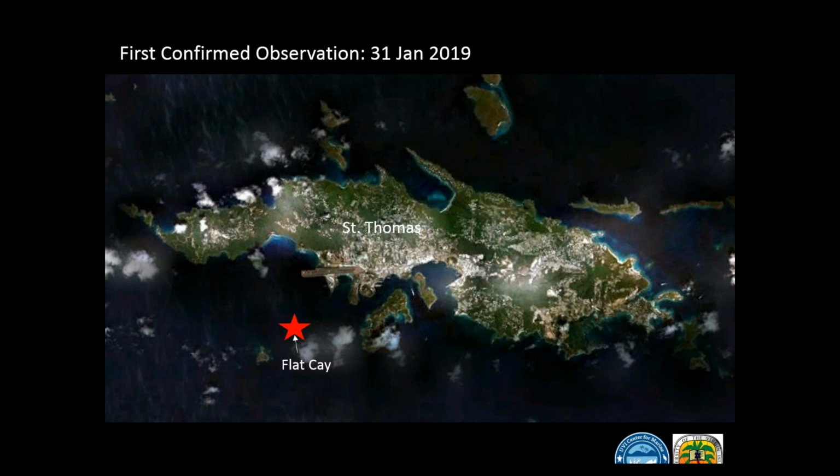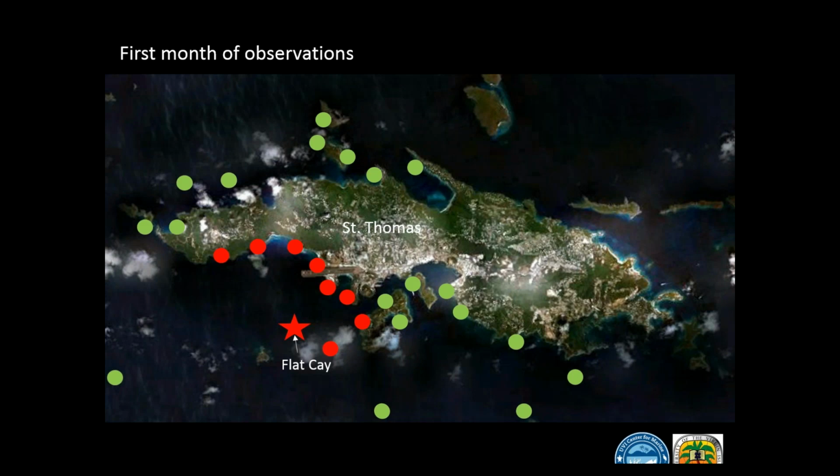So our first confirmed observation of the disease was at the end of January. This was an observation that was made that my group went and confirmed out at Flat Key, which is an offshore key south of St. Thomas, actually just directly south of the university. So you can see that there in the red star. Over the course of the next month, we went out and tried to figure out the spatial distribution of the disease. The red dots indicate survey locations where the disease was present. The green dots indicate survey locations where the disease did not appear to be present.